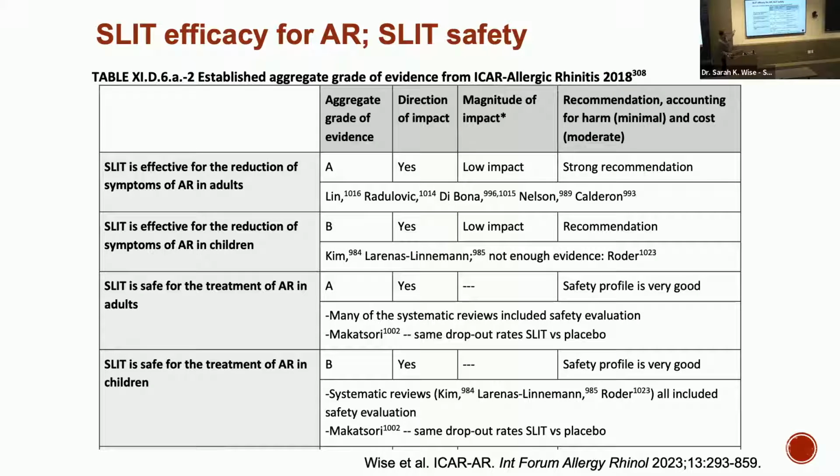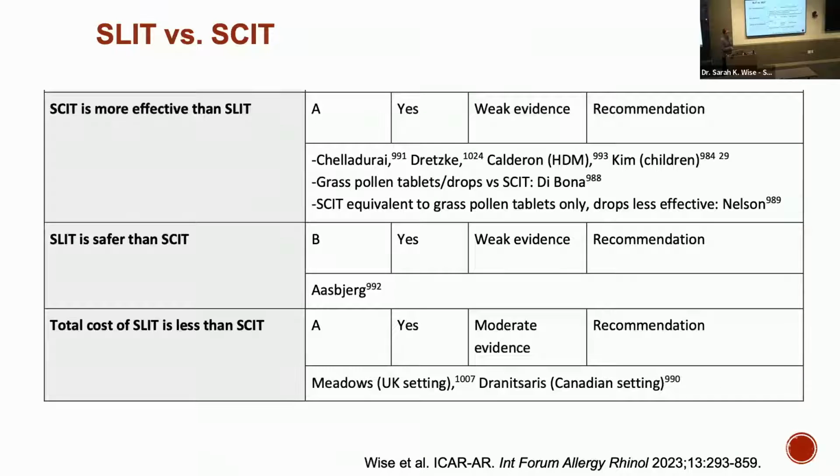So for efficacy in general, evidence is slightly better for adults, but still very strong for children. For safety, it basically mirrors that. So safe in both. Oftentimes I'm asked, which one is better? And we'll talk a little bit more in depth about this. Is subcutaneous or sublingual immunotherapy better? The evidence currently says that subcutaneous immunotherapy is probably a bit more effective than sublingual immunotherapy.